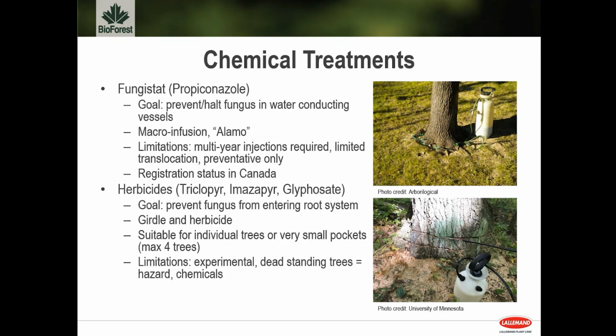It does not eliminate the fungus from an already infected tree, nor does it prevent the fungus from spreading to other trees. It just inhibits the growth of the disease within that individually treated tree, slowing down symptom development and reducing tree mortality. It cannot be used as a substitution for root disruption, and usually it's used in conjunction with other management strategies. It's not really intended to be used on its own.